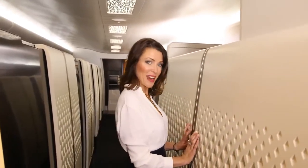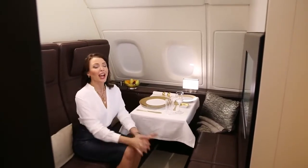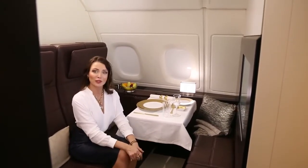For the world's most luxurious living space in the air. I know you've been waiting to see this. This is The Residence by Etihad.